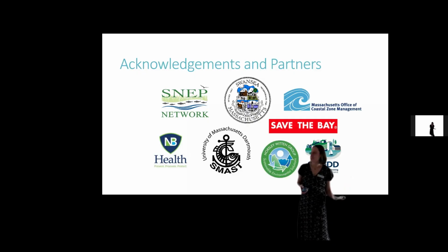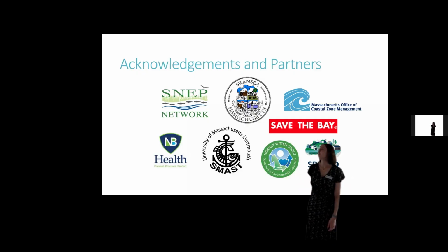The University of UMass Dartmouth. And as well as we were also working with Horsley Witten, who helped us with the drainage area assessment and the design of identifying and designing the various stormwater projects.